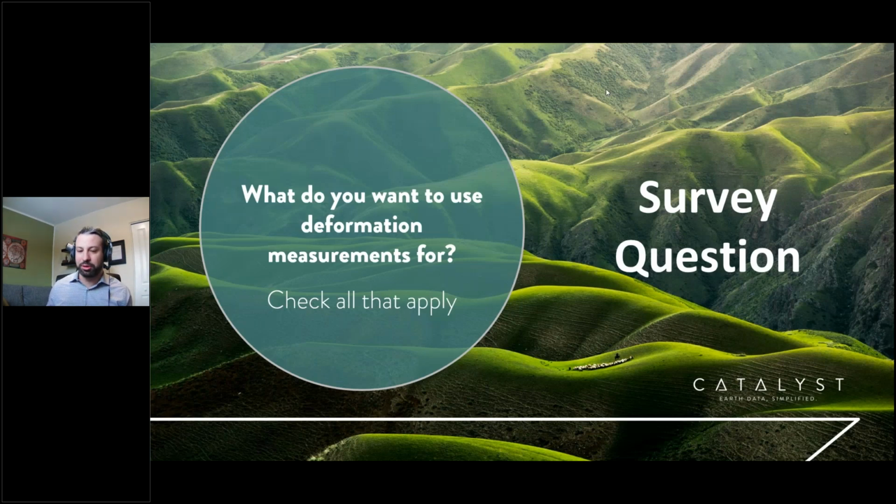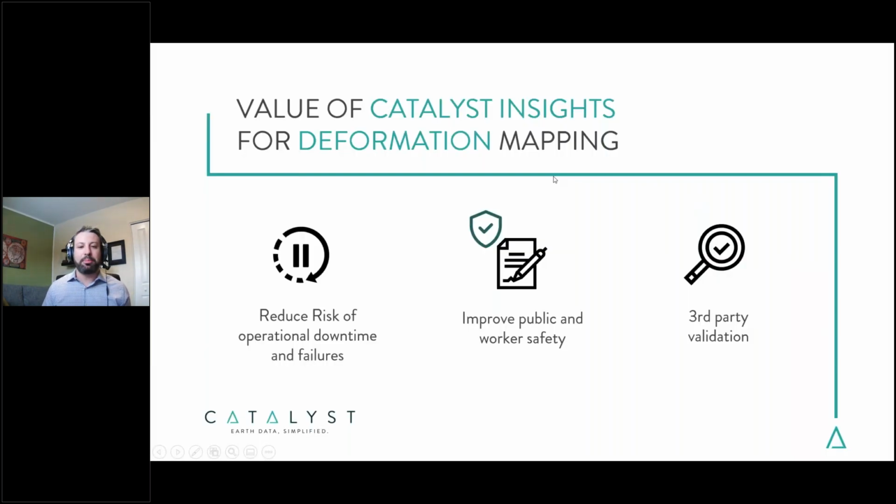Okay, so with this, we're going to move on and go into some of the details behind how we get those points as well. Part of the Catalyst Insights for deformation mapping, some of the value that we see, from talking to customers and working with a variety of industry partners, is that it can really help reduce risk of operational downtime and failure. We were talking to a partner yesterday who works very closely in the mining industry, and it's become mandated in many different countries since the collapse of the tailings pond in Brazil that there be improved monitoring and risk assessments on these tailings ponds.